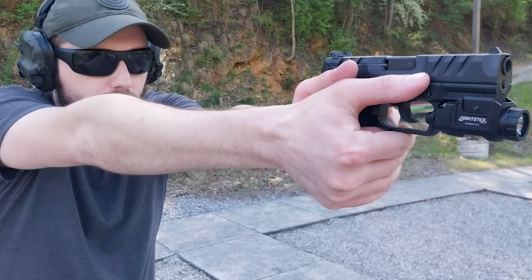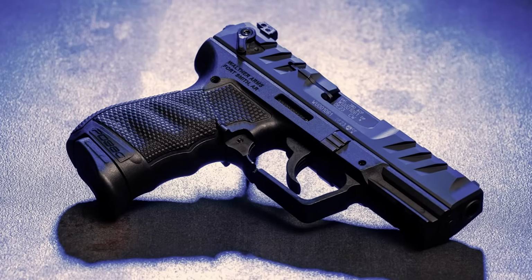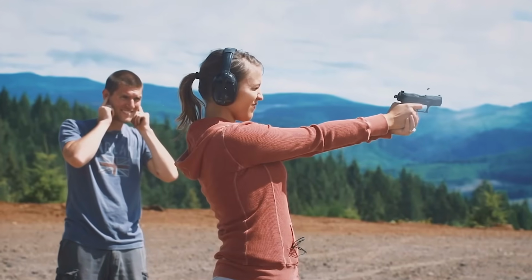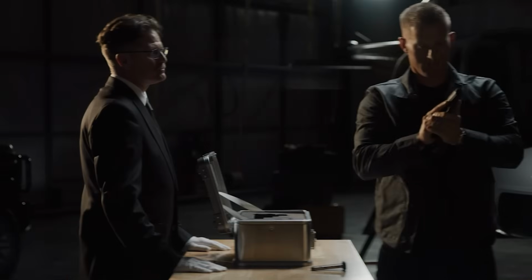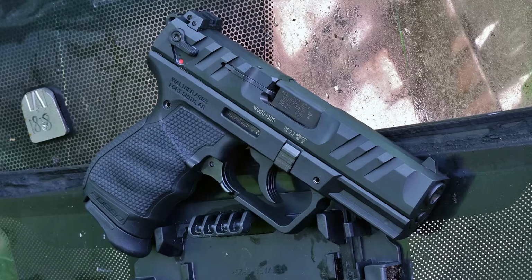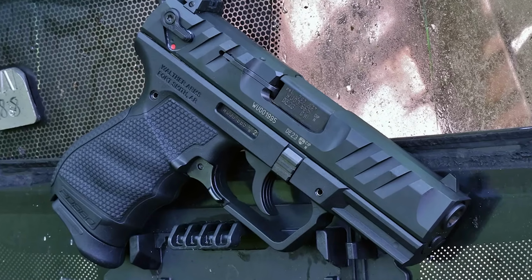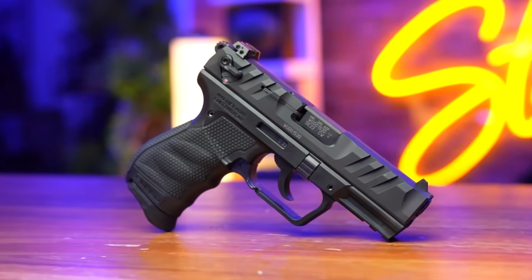That makes it a game-changer for shooters with limited hand strength, new carriers, or anyone tired of wrestling with tough slides. In double action, the trigger is smooth with a steady pull. Switch to single action, and you get a crisp, predictable break that gives you confidence with every shot. Recoil, virtually non-existent. Compared to snappy micro 9mm, the PD380 feels like shooting a warm-up gun. Follow-ups are faster, tighter, and more controlled.